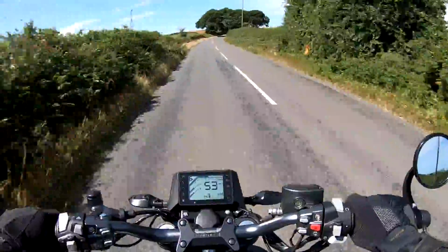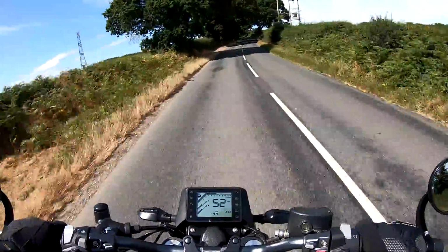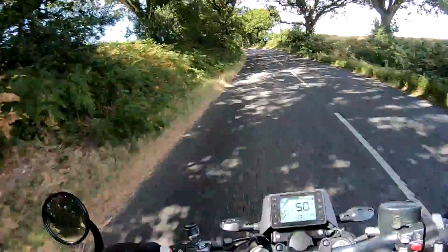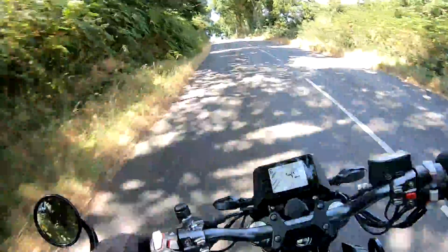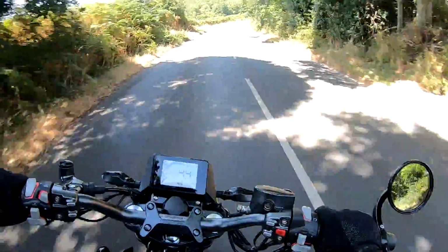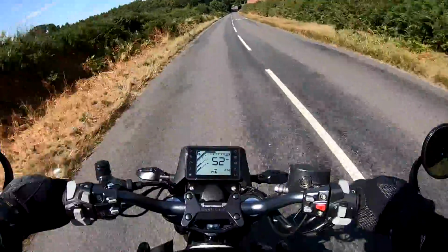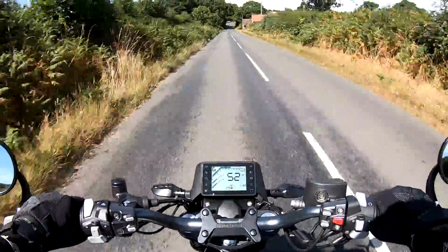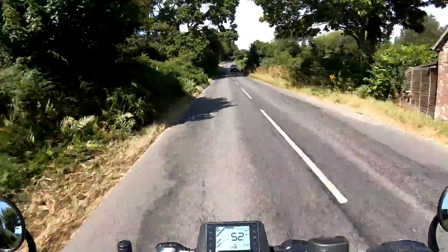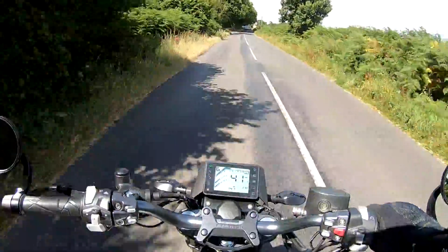So far guys, very, very impressed with the GK125 by Zontes. Nicely made, great engine, looks good, lots of features, well spec'd, good brakes. You know, if you're new to biking or just want a cheap commuter really, this is a really nice bike. It's very comfortable and it's got a really nice ride quality.